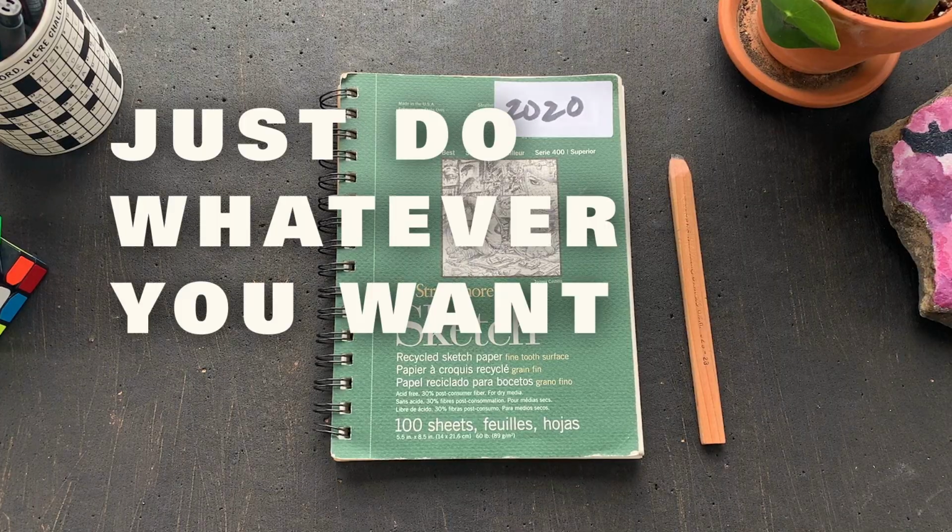So there's a little bit of everything, and having a sketchbook that can do it all takes the pressure off of having to just use your sketchbook for finished drawings or for really nice sketches. You can just do whatever you want in there.